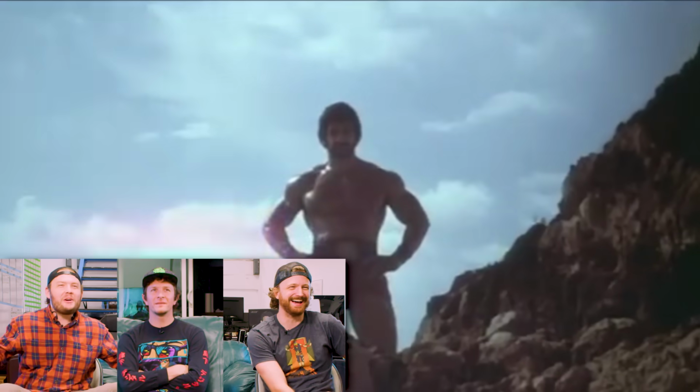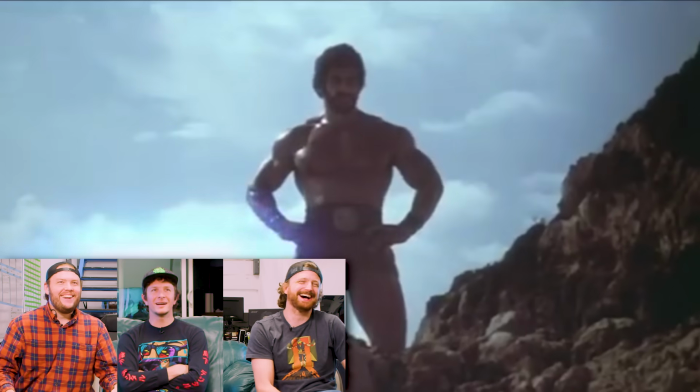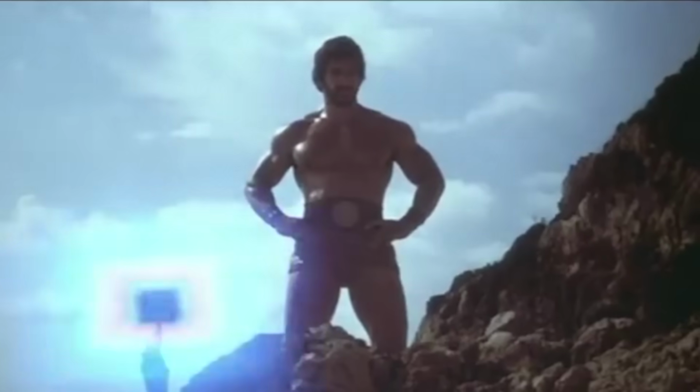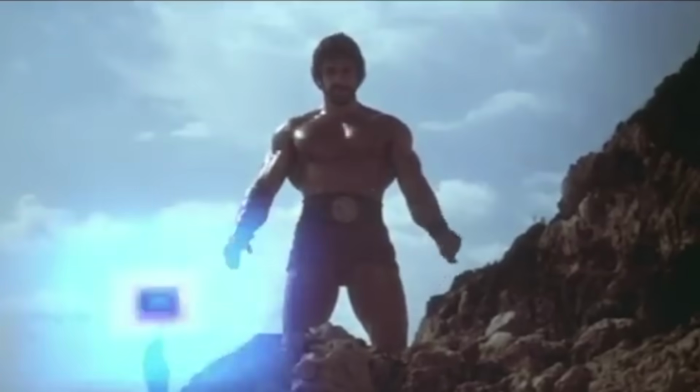Wait. I know what's going on. I got it. The camera's just moving closer. Yeah. But here's the thing. That's how it would actually physically work if you were to suddenly get large. You're now looking up at the thing, which is the same exact perspective shift as pushing the camera into that person. So it's pretty obvious how they did this.